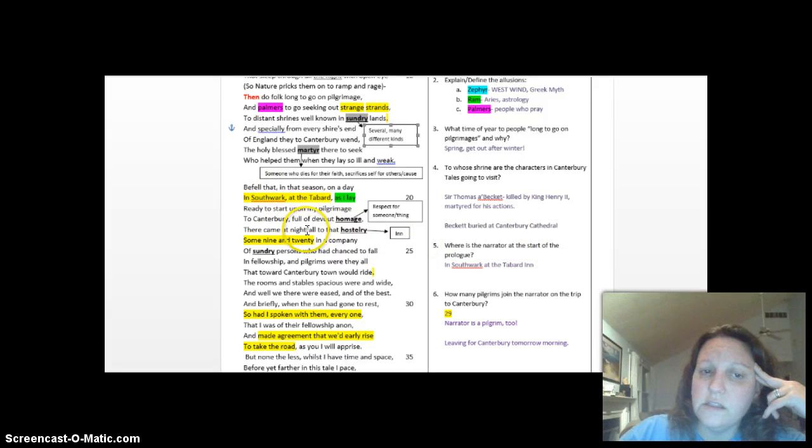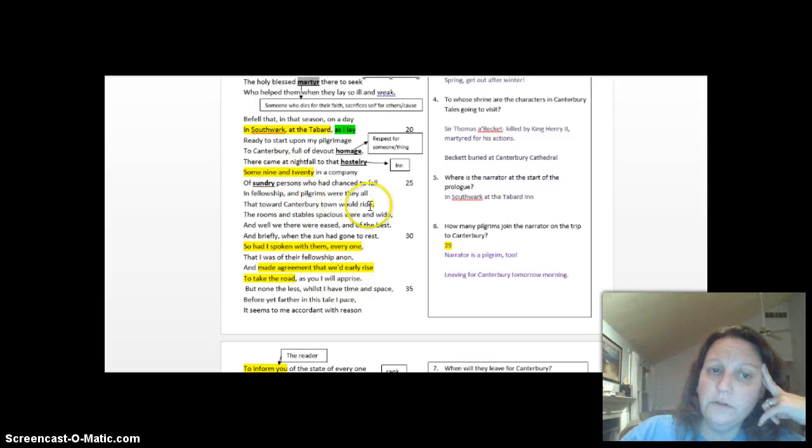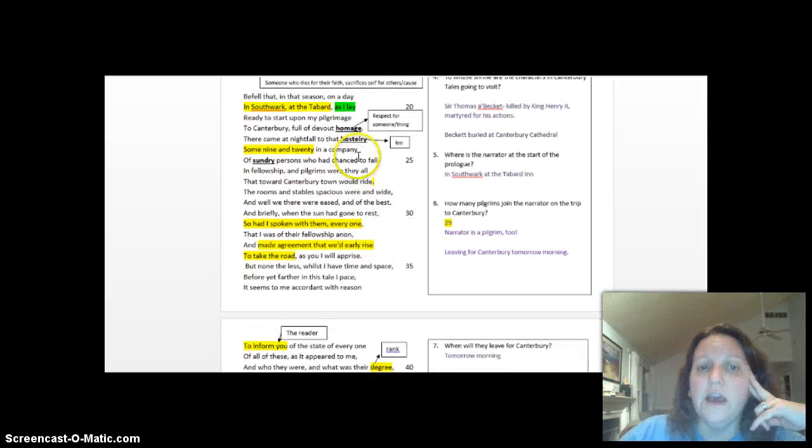All right, so we're starting at Southwark at the Tabard Inn, and as I lay, so we know we have a narrator who's giving us this whole big picture, and then they are 29 people going to Canterbury. And again, use those punctuation marks. We have that period right there, which is really helpful.